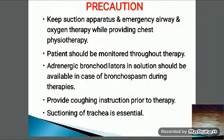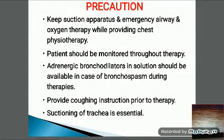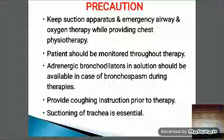Precautions: while doing the suctioning, we need to keep the suction apparatus, emergency airway, and oxygen therapy available while providing chest physiotherapy. The patient should be monitored throughout the therapy. If required, adrenaline and bronchodilator solutions should be available in case of bronchospasm during the therapies. Provide coughing instructions prior to therapies. That means you need to teach or explain to the patient at each and every step of chest physiotherapy. The patient needs to cough out to clear the secretions. In case the patient is unconscious, then we need to suction the trach. We need to do the suction if it is essential.